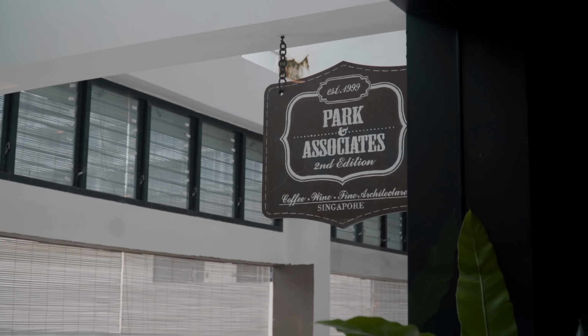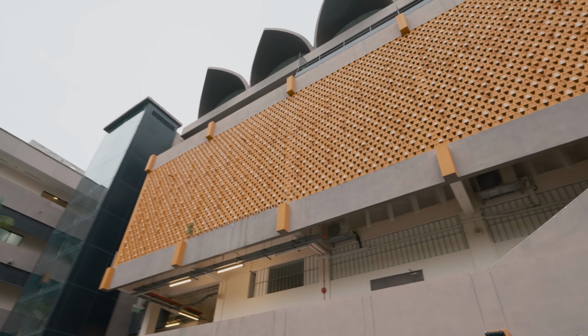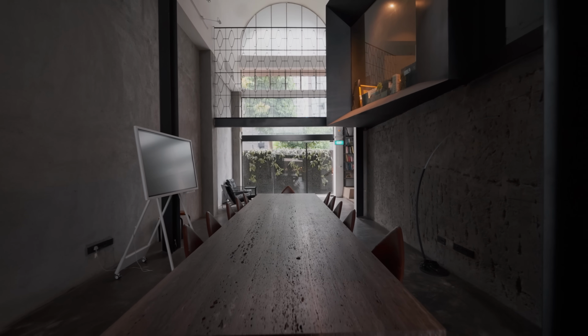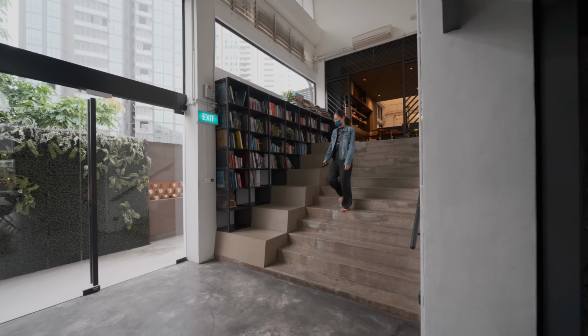Nanchao High School. And today is actually our first ever office tour. This belongs to Park and Associates. They've taken over the space of the staff room as well as the library of the former high school, which I think comes up to about 160,000 square feet. So it's not just a small space, right? It's pretty big. And it's been like 21 years.